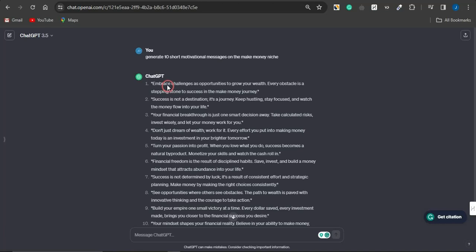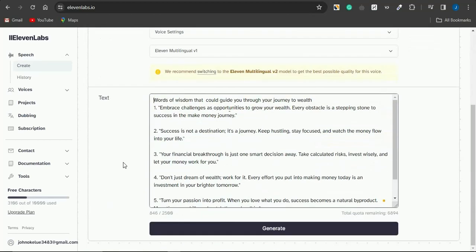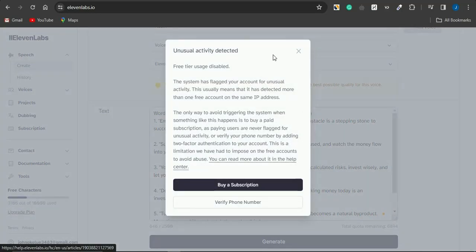As you can see, I asked ChatGPT to generate 10 short motivational messages on the make money niche. ChatGPT did a cool job. You could just simply convert these messages into a speech by copying that, heading onto a very cool AI tool called 11labs.io, and pasting that content in this section right here, clicking on generate, and that's going to be converted to the voiceover.